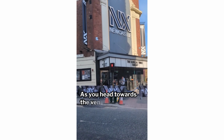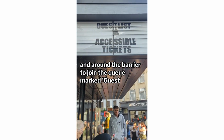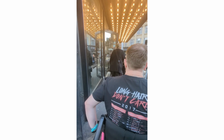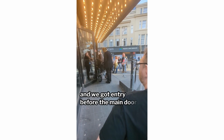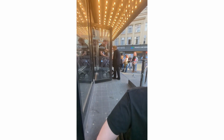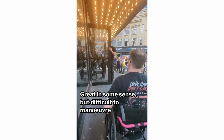As you head towards the venue, there are steps up to the main door. Head over to your left hand side and around the barrier to join the queue marked Guest List and Accessible Tickets. Staff were on hand to check your name against the accessible list and we got entry before the main doors were opened. This was when we spotted the first design fault, large glass doors that open outwards. Great in some sense but difficult to manoeuvre around.